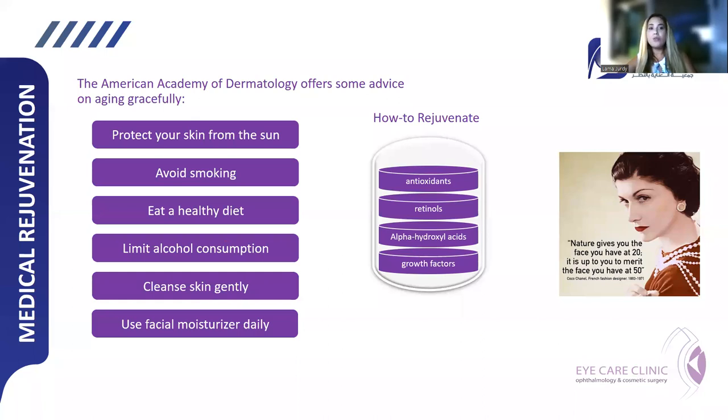And then we go to the more complicated things, which are hyaluronic acid, mesotherapy, et cetera. And then we will start intervening procedurally. So medical intervention is what you do. It's the creams, it's the protection, it's the retinol, it's the vitamin C, good skin hygiene, good face hygiene.